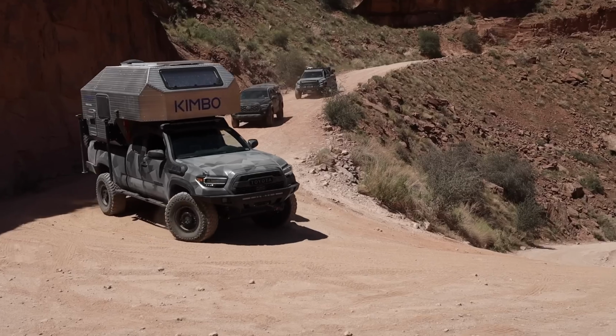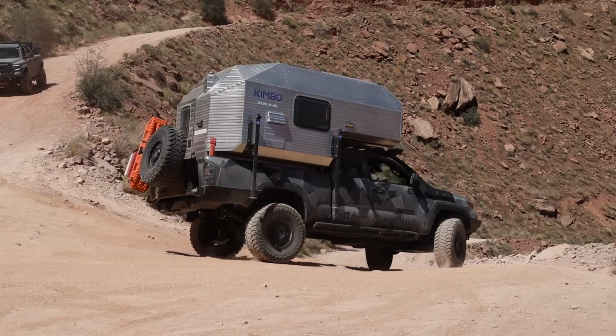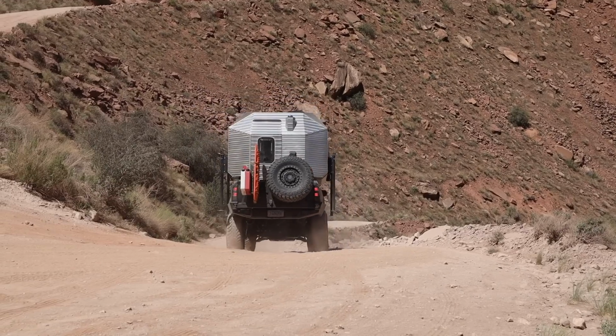or tippy. In some of the off-camber situations that we were in, I just kind of took it slow and nice and easy. When you're off camber and bouncing around on roads, like I talked about in a previous video, the Kimbo will kind of bounce and shift a little bit, but that's all completely normal. Once you're back on a straight road, it basically centers itself.